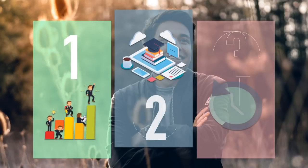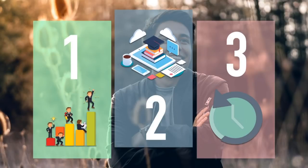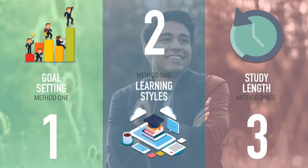Have you ever felt like this girl? Frustrated, you don't know what to study, and you're having a hard time with English? Well, maybe you want to feel like this guy, completely motivated to study English. Well, today I'm going to give you the 3 methods for learning and continuing to be motivated when you're studying English. The first category is goal setting, then learning styles, and finally study length.